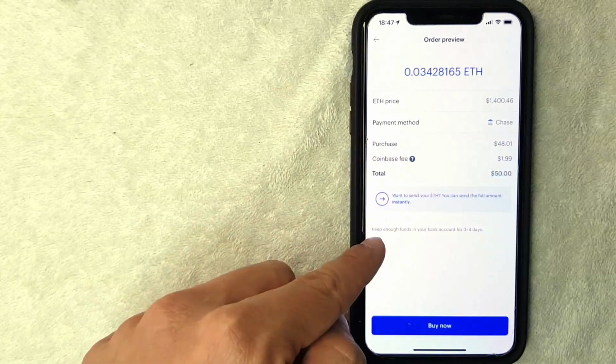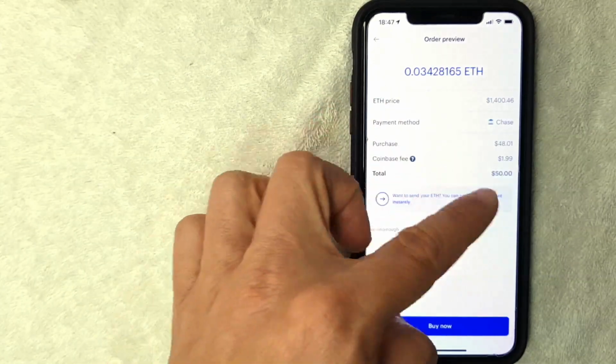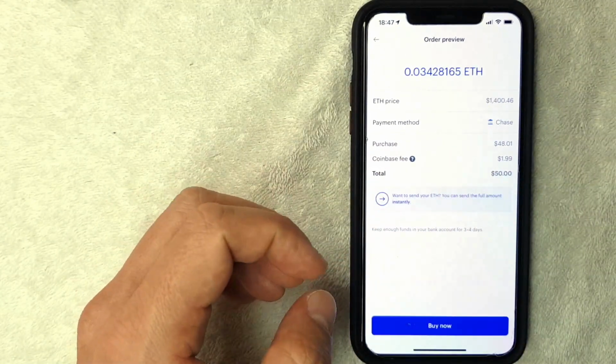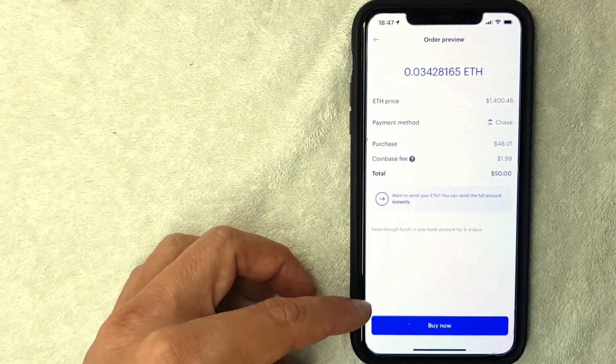Also, this is pretty important. They tell you that you do need to keep enough funds in your bank account for 3 to 4 days because this $50, or however much you're buying, will not be withdrawn immediately. It takes a few days for that to go through. If all that looks good, go ahead and click this blue Buy Now button. I'm going to click there now.